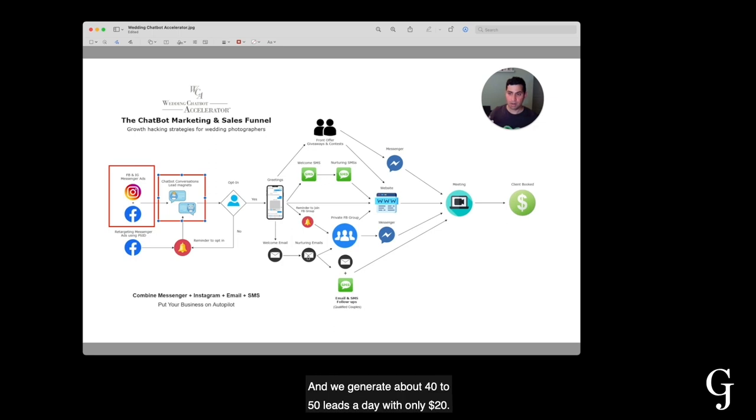And we generate about 40 to 50 leads a day with only $20. Obviously, you can spend less and you will get fewer leads. Either way, it's way more than what you will generate with The Knot, WeddingWire, or WeddingPro. So this is fully automated, you're not typing anything. So I'm going to transition onto my business Facebook page Messenger inbox, and I'm going to show you a live, real demo of what the chatbot marketing funnel looks like.